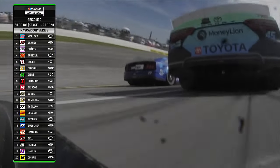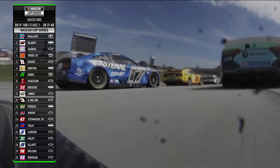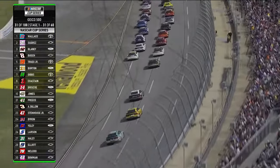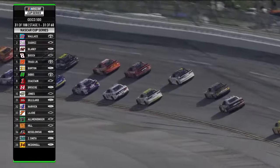Listen to Noah Gragson right here working that throttle. He can easily just run up and nail the back of Reddick in front of him, keeping that car off of that bumper, all with the throttle. A couple of veterans have advanced to the rear, Brad Keselowski and Kevin Harvick, the 6 and the 4, kind of riding out back.